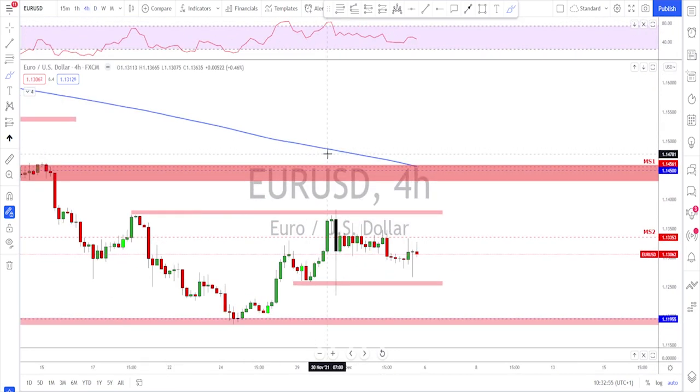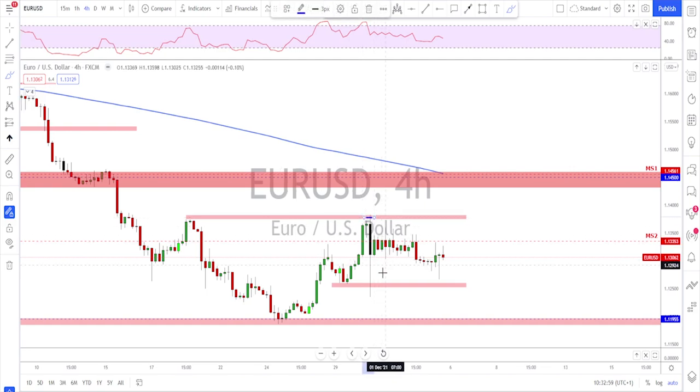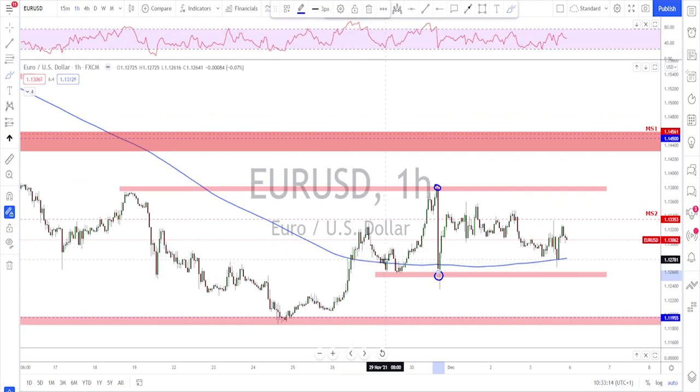And then we go down to the 4-hour time frame to see when Powell was testifying, and we've got this strong reaction on the dollar. This is the new range, this huge candle here dictating right now the new range going from here.